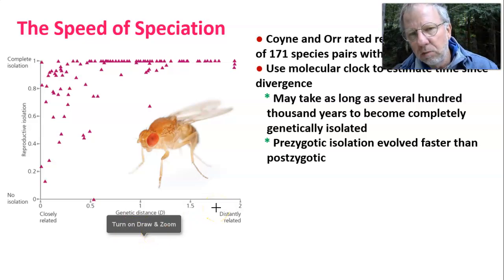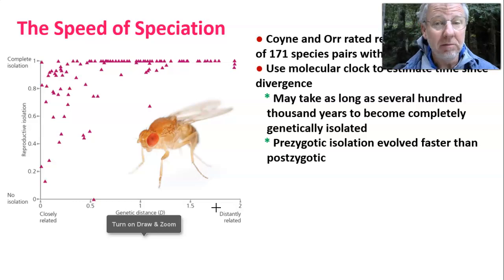So after talking about what species are and applying a definition, for example, the general lineage concept, to a few case studies like we did with the snapping shrimp, fruit flies on the hawthorn trees, etc., let's move on to this topic of how rapidly speciation takes place.